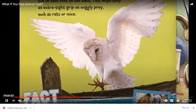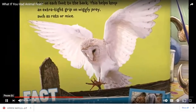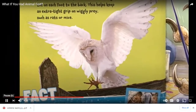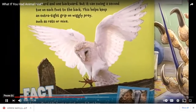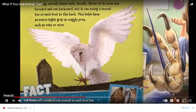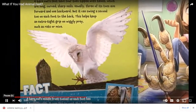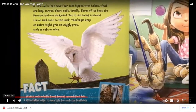Barn owl. A barn owl's feet have 4 toes tipped with talons, which are long, curved, sharp nails. Usually, 3 of its toes aim forward and 1 backward, but it can swing a second toe on each foot to the back. This helps keep an extra tight grip on wiggly prey, such as rats and mice.